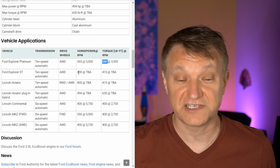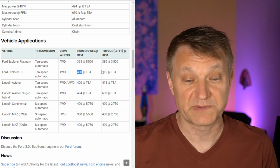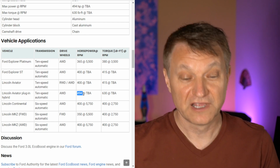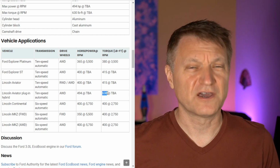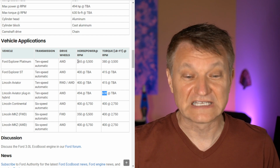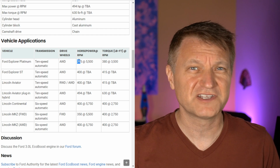In the Explorer ST, which of course you can get all these vehicles right now in North America, 400 horsepower, 415 pound-feet of torque. And then here's the Aviator plug-in hybrid, almost 500 horsepower and 630 pound-feet of torque. I don't think we're going to expect the hybrid version in the Raptor, but I think we are going to be expecting one of these here, at least 365 horsepower. It's pretty good for a relatively small little truck.